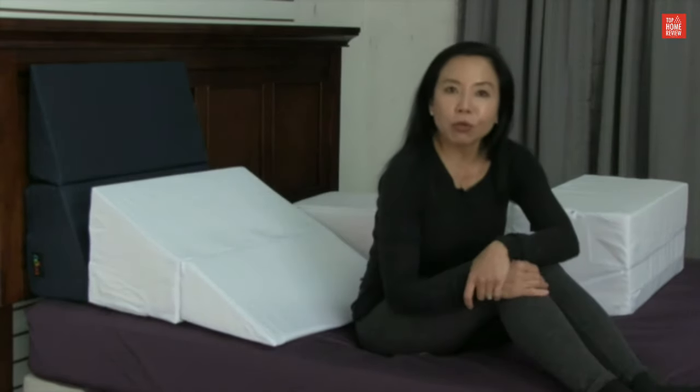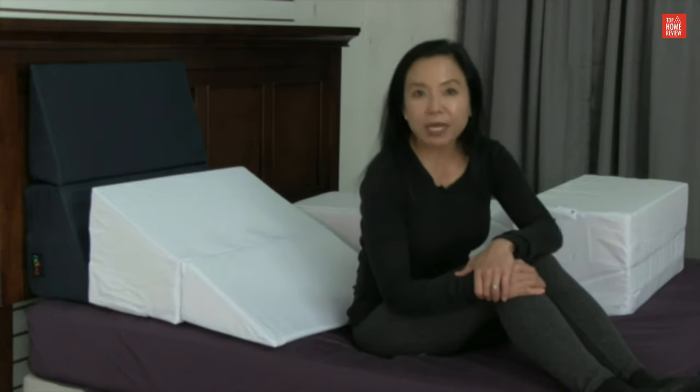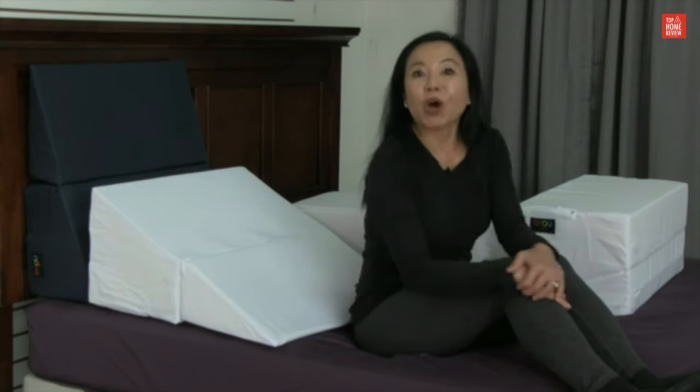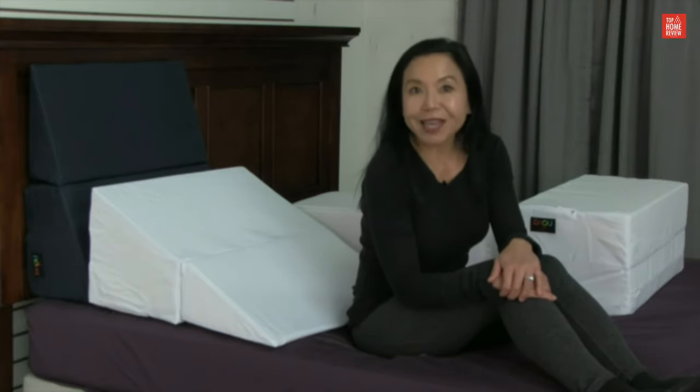All right, those are the Nova folding wedges. You're going to love it. It's a great accessory for your bed to give you comfort and support. And as with all of Nova products, it comes with our care and use information and how to contact us anytime.